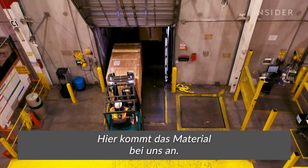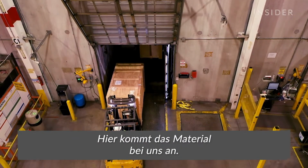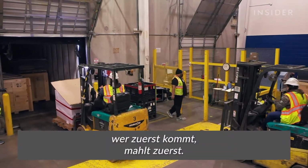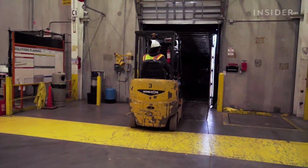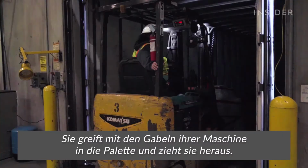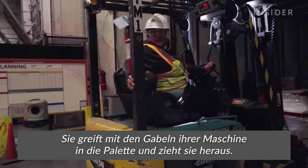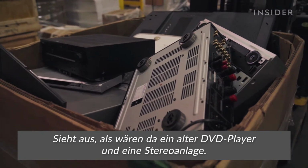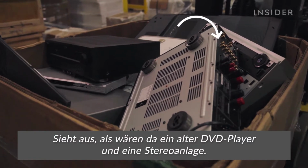What you see here is where we first get the material in. It's a FIFO type of process, first in, first out. That's how we work it. Here she's offloading a truck, so she'll go in, get her forks into the pallet and pull it out. It's supposed to come from an office refresh. It looks like there's some old DVD players, some old stereo equipment.